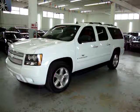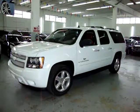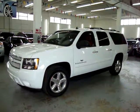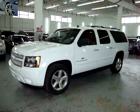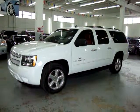Up for sale now, Vehicle Max, a 2009 Chevrolet Suburban LT two-wheel drive with the Rawlings Baseball Edition package. It is white on the exterior with the baseball glove interior. I'll show you that in just a minute. It has navigation. It's got a DVD player in the front and twin DVDs in the rear. The front and the rear are independent.